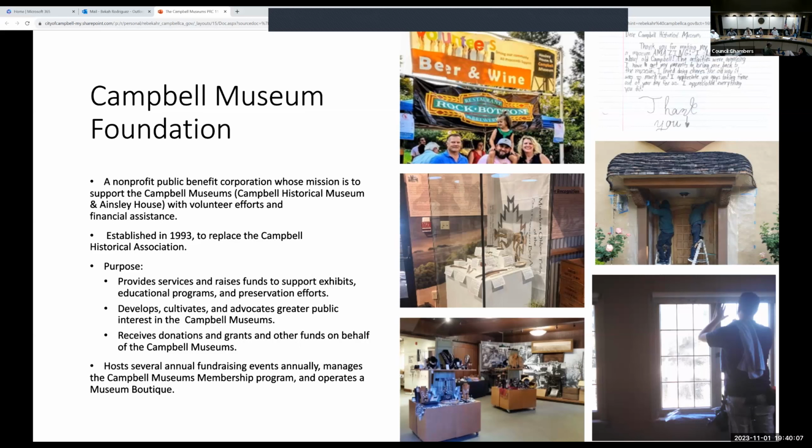So we're trying to get back on track with that. The Museum Foundation really does help offset some operational costs for the museum. They offer exhibit support. They offer scholarships for schools to come on field trips, especially right now coming back from COVID. Busing is incredibly expensive, and parent drivers are being cut out of school districts. So offering schools scholarships in order to come on the field trips is incredibly important.